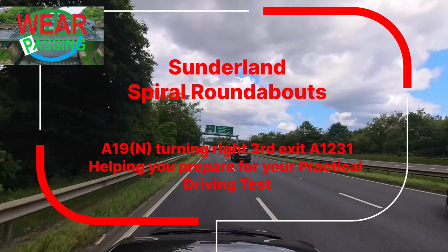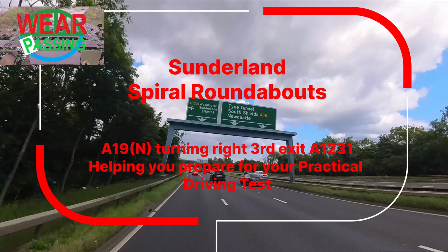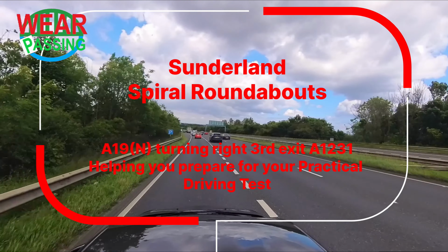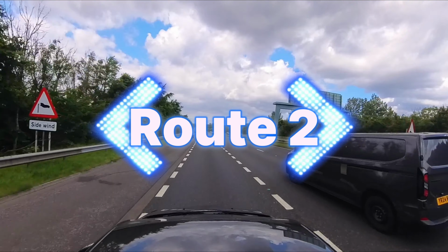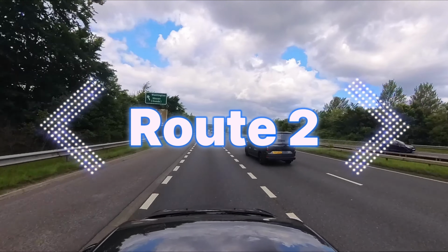Sunderland spiral roundabouts, A19 north, turning right, third exit onto the A1231. Route 2.